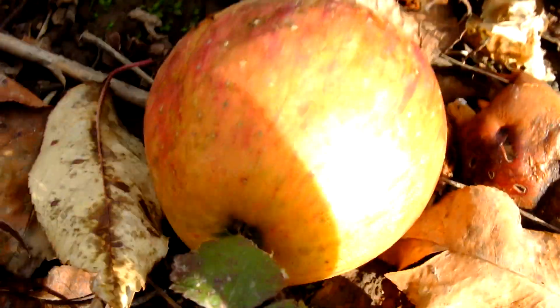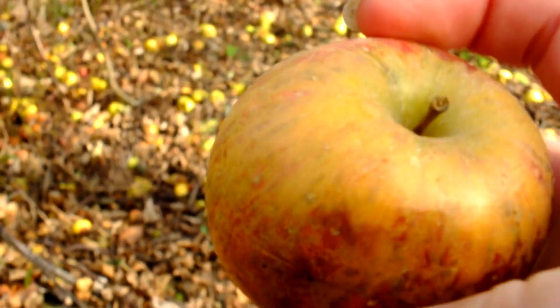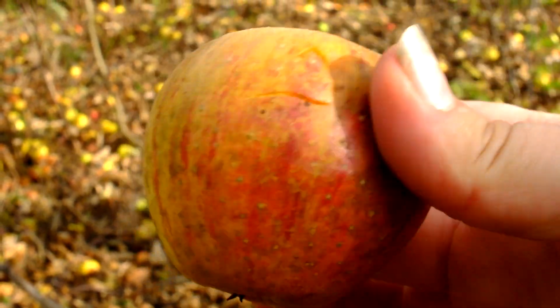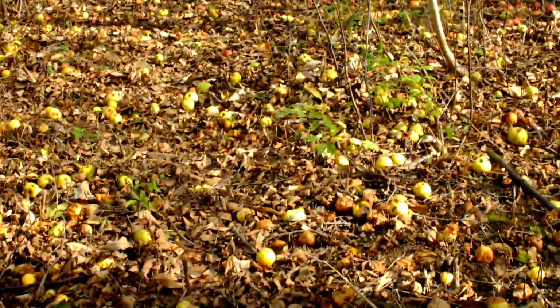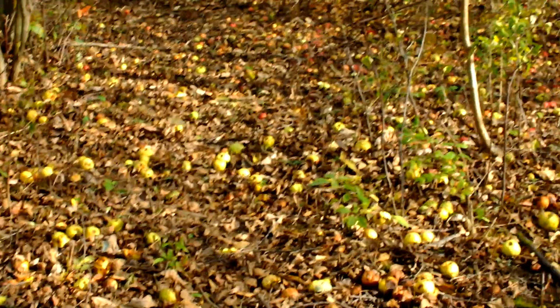Wait a minute. I want to show you these. Very unique coloring. Isn't that awesome? Let me clean it up for you. Let me taste this. I'll taste it for you. Oh my gosh. Okay.